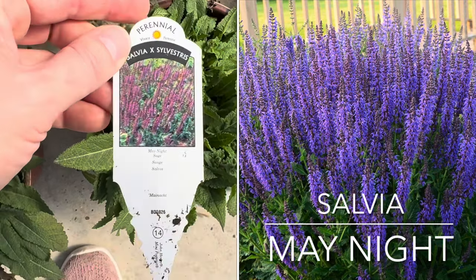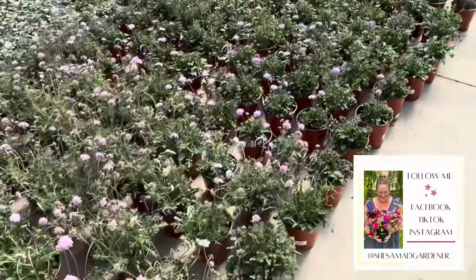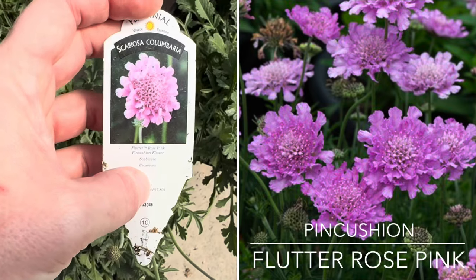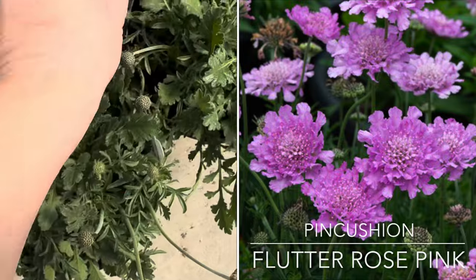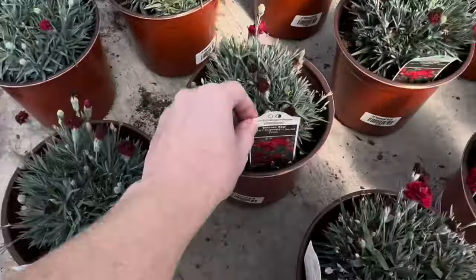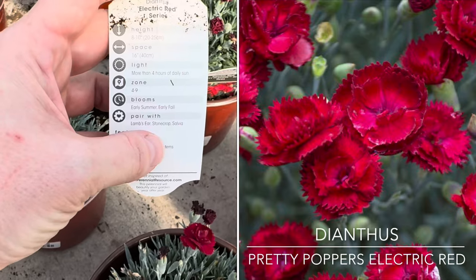Here's another salvia. This one is called May Night. We've got pin cushions over here. Lots and lots of pin cushions. Pin cushions are always a sign of spring. Flutter Rose Pink. Scabiosa pin cushion, about 12 to 14 inches tall. These are $9.95. Have some Dianthus right here. Electric Red Pretty Poppers Series Pink. See, about 8 to 10 inches tall.